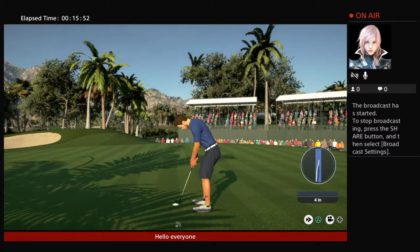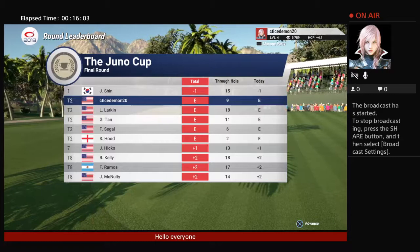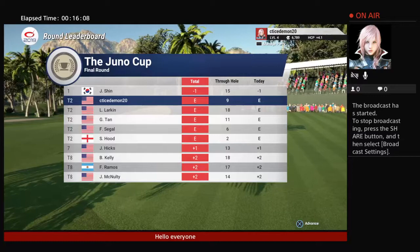Okay, and now let's take a peek and see what's happening on the leaderboard. And Luke is back after the front nine. Luke, what are you seeing out there today? He's currently inside the top 10, but with the talent in this tournament, he'll need to keep making more birdies down the stretch if he wants to stay there. Thanks, Luke. We'll chat again at the 18th.